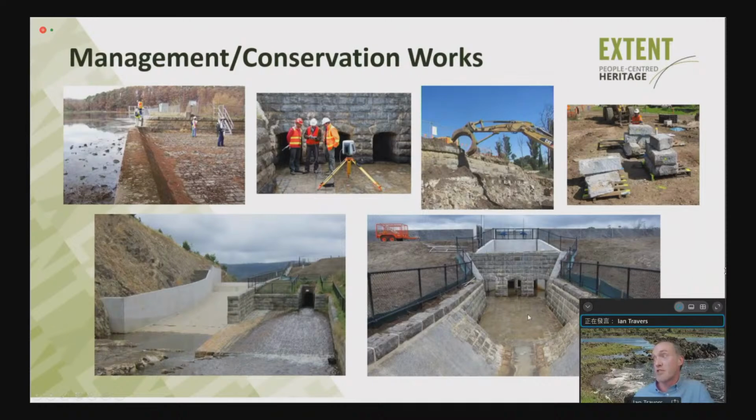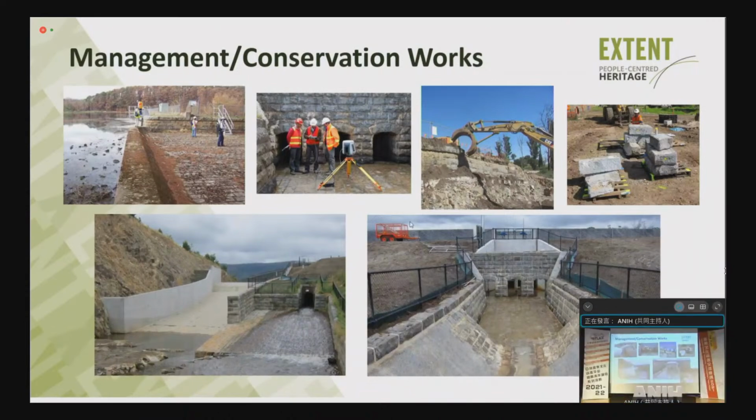And this is the outlet structure, which is shown in this image up here, having been dismantled, reassembled, and then the dam was expanded and the outlet structure was rebuilt again 10 meters downstream.